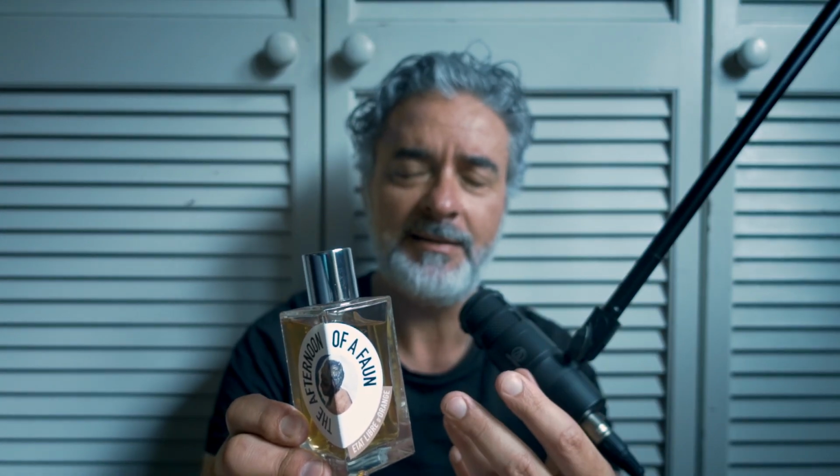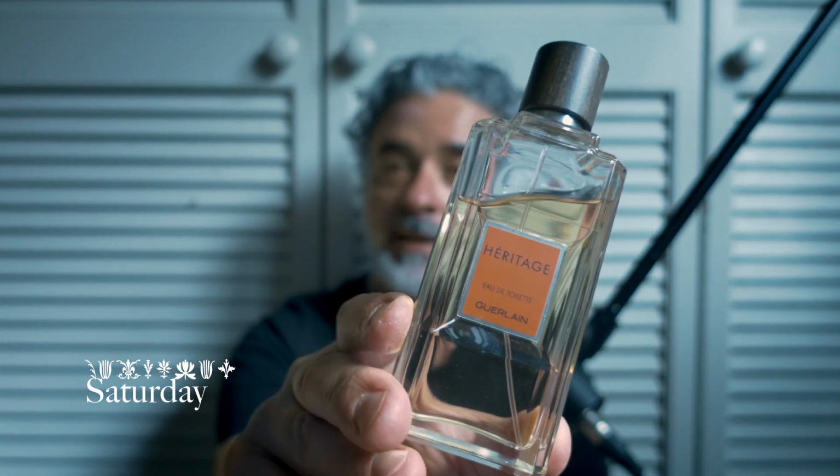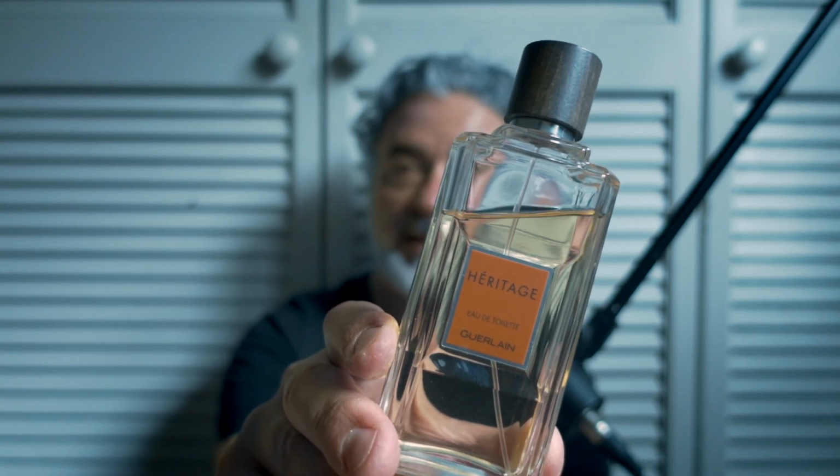Antaeus has got oak moss. There is a mossiness in this one, but the dry downs are completely different. So please don't think that I'm saying that they're similar, but for two perfumes, it's one example where you can have similar structures, but based on how different ingredients and materials are used, you can come out with two amazingly different perfumes. And on Saturday, one of my favorite dry downs of all time, Héritage Eau de Toilette by Guerlain.